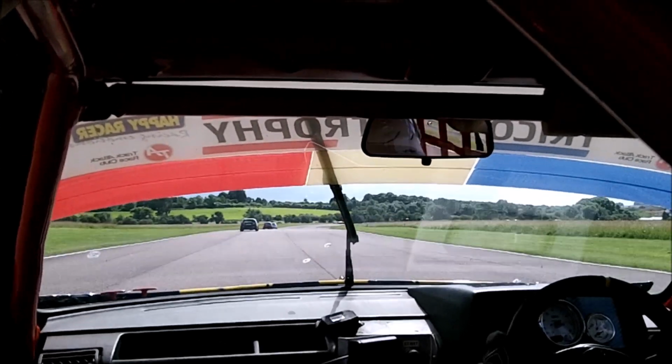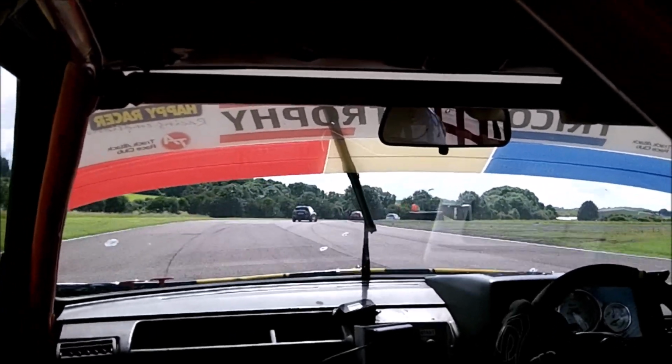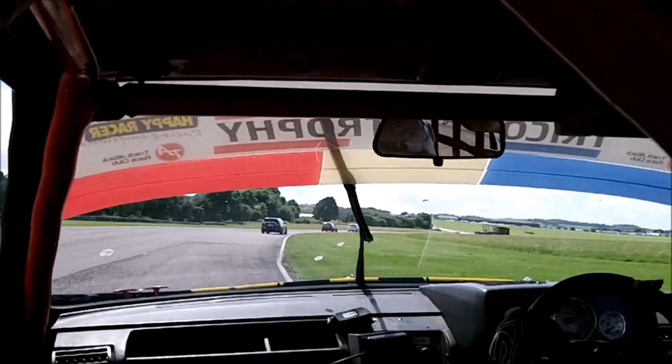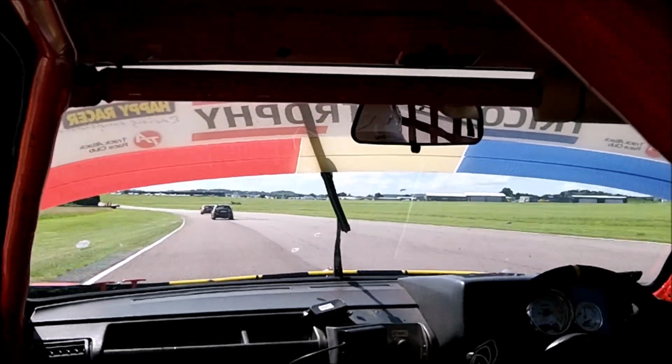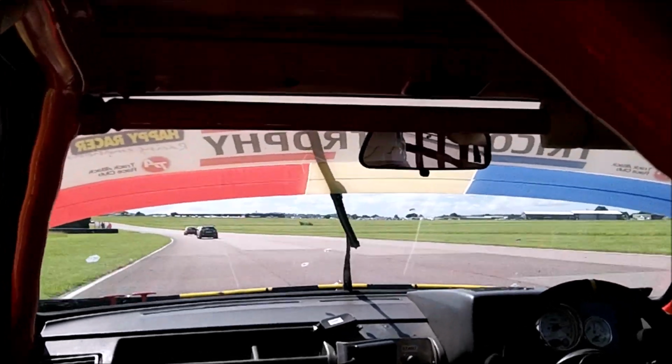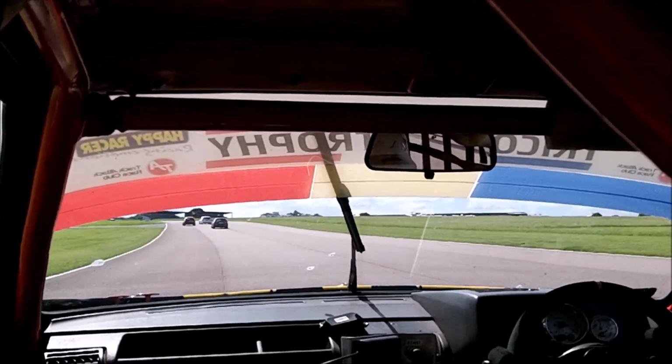Church, then off, flat out now. Get a little bit of compression, you just heard me, that would have been this rear tyre just scraping on the arch as it goes through Church. There's a little bit of compression in the tarmac.